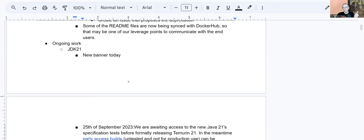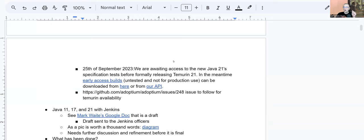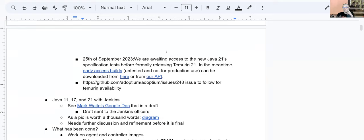On the Temurin website today, we saw a new banner with a red background saying that they are awaiting access to the new Java 21 specification test before formally releasing Temurin 21. So they're waiting for a TCK, if I'm not mistaken, file sent by Oracle, which is funny because I was talking to an Eclipse committer earlier, and some other vendors already got this TCK file and were able to validate their builds. But well, it will come when it will come.